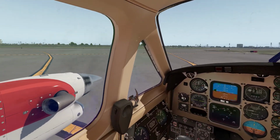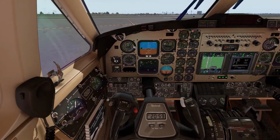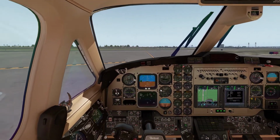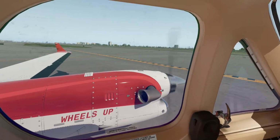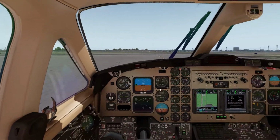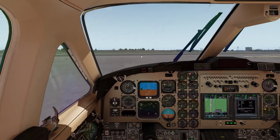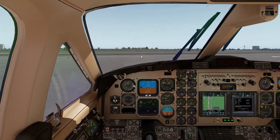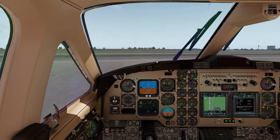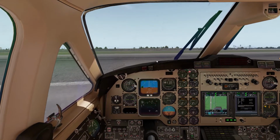We are going to do an intersection takeoff here. We have plenty of room to get off the ground here in Miami on runway 09. So let's go ahead and get lined up on the center line here. Landing lights are coming on. Approaching. Checking 09. Making sure nothing's coming in. And let's go ahead and get departed out to the east.